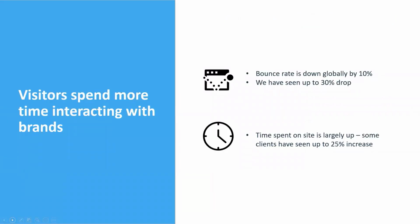And visitors are spending much more time on site, and I guess therefore you would expect that bounce rate is down. So that's one of the big things we've noticed. Not only have we seen traffic grow considerably, we've seen that bounce rate go down because people are prepared to spend more time looking around sites, investigating content, browsing, etc. So time spent on site is also up.